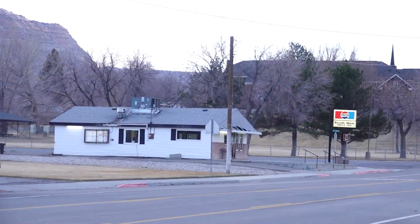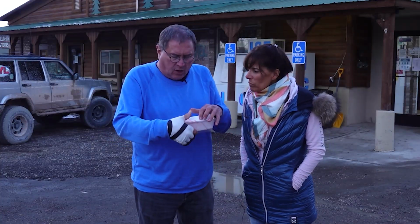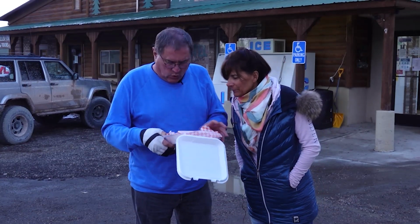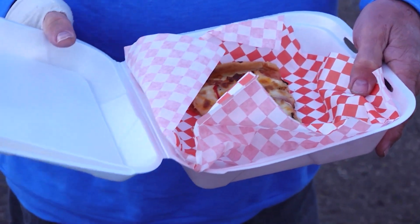Exactly. So just up the street from here is the Grub Box, and Rhea's been there before. Yeah. We just went into the Big Mountain Lodge's pizza shop. You can order full pizzas or you can buy it by the slice. Look at that. Ooh, that looks delicious. Chicken fajita. Hey, is that for me or for you? I don't know.